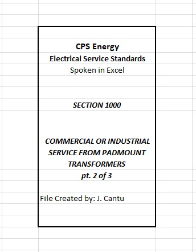A. Buzzbars in transformer. Buzzbars are not acceptable in the secondary compartment of the transformer. B. Cable and connectors in transformer. The quantities and sizes of secondary cables that can be connected to CPS Energy transformers are identified in Table 1001 A and B, and are dependent on transformer kVA size.